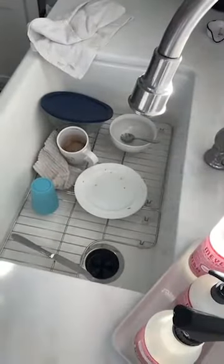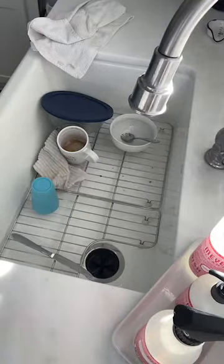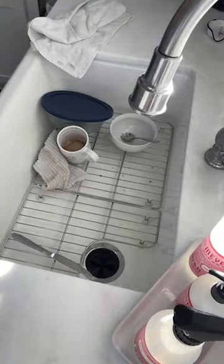Okay, now I need to wash and put away dishes. So let's come on over here and do that. Here's what my sink looks like in the morning after my family has left. They normally put dishes away, but we have not had school all week.